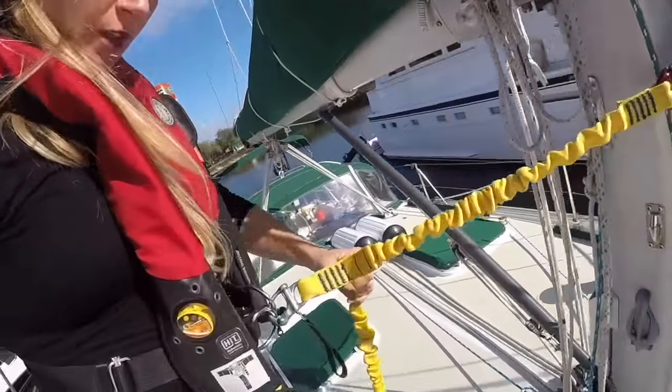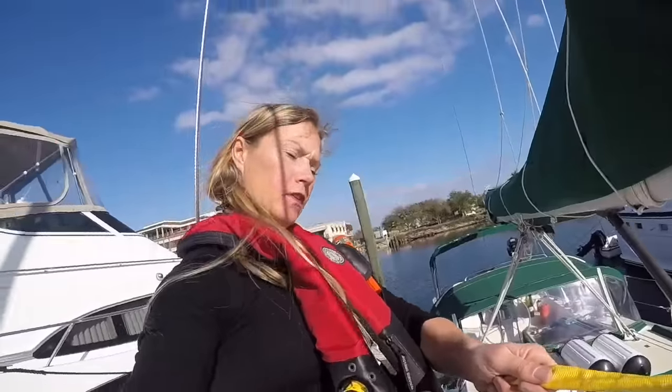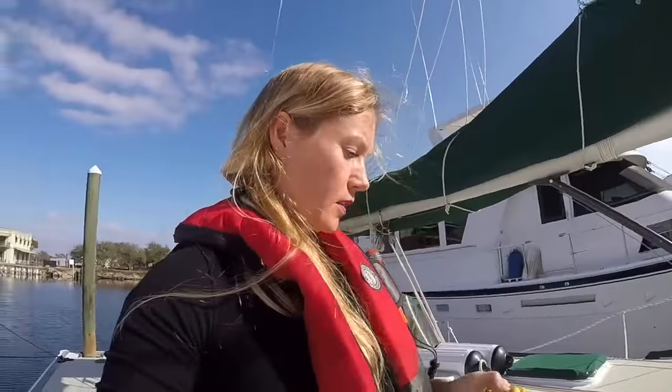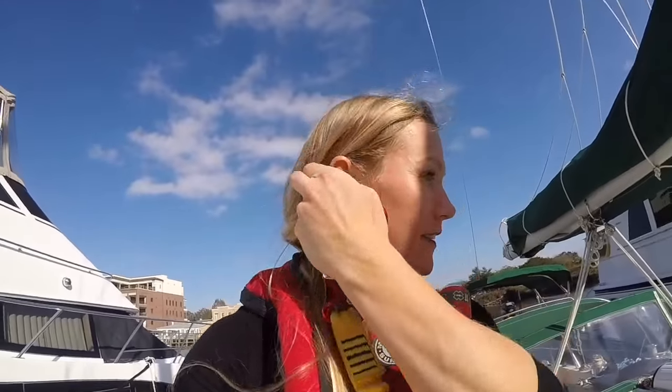Now I'm tethered at two points on the boat. This one has me in case a wave pushes me or jerks me, and if for whatever reason I was in the process of clipping somewhere else and a wave hits me, luckily I've got this one here, so even if I go overboard, I'm not going away. I'll just be right by the boat, swimming along. That's the purpose of the jack lines: even if you fall over, you stay with the boat, because you don't want to get lost at sea.